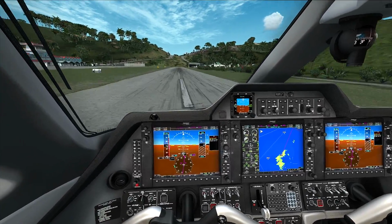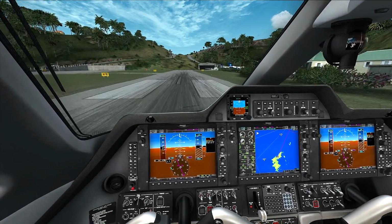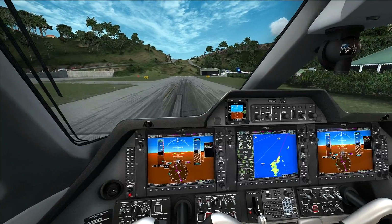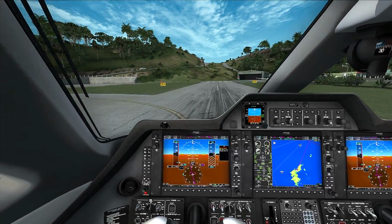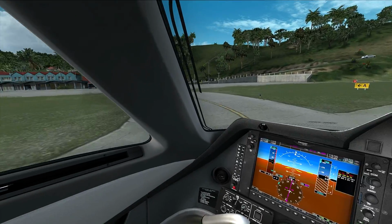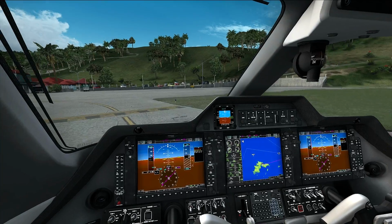Oh, Nelly. Brake. Brake. Ladies and gentlemen, welcome to St. Bart's. Flaps coming up. Okay, not my best landing, but we will walk away.